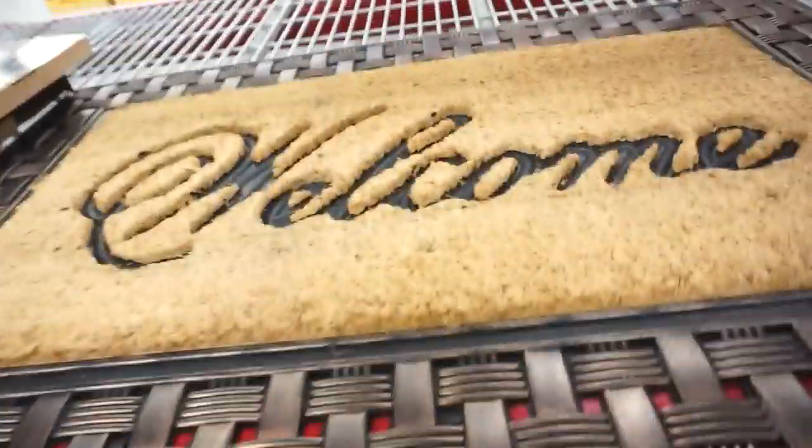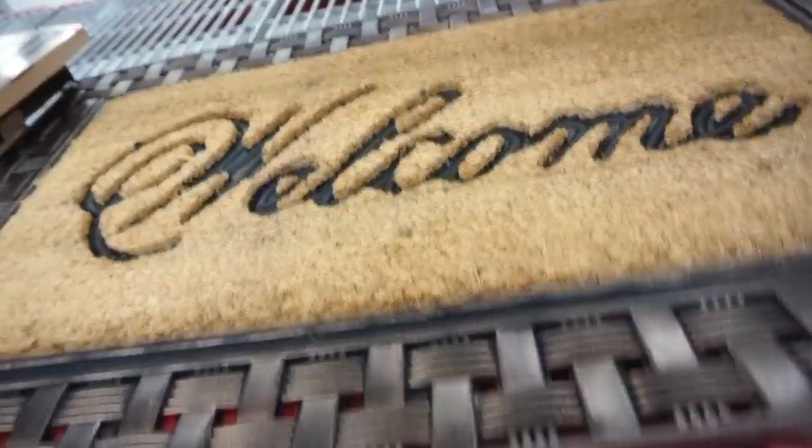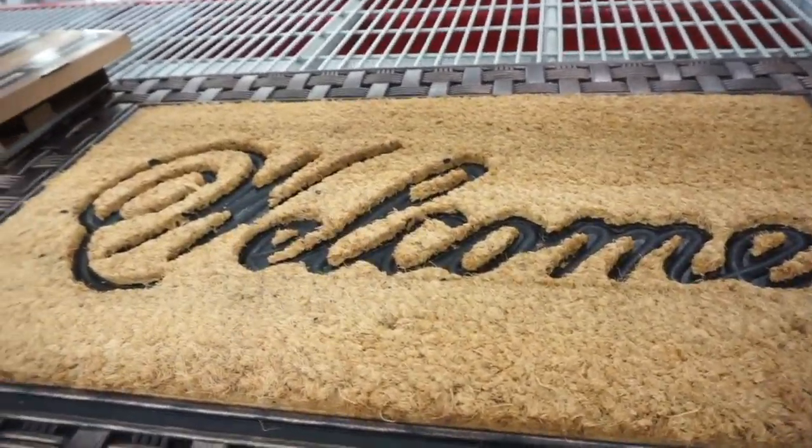They have like the cutest mats here, and they're actually really, really good quality, and they're only $20. This is the one I like the most. They're really pretty. I really like Sam's home decor. They have some really nice things.